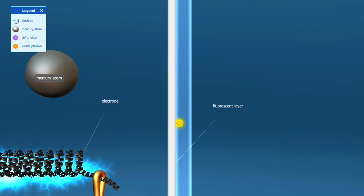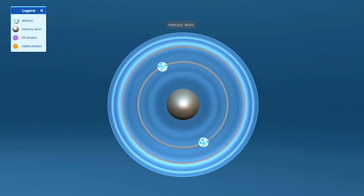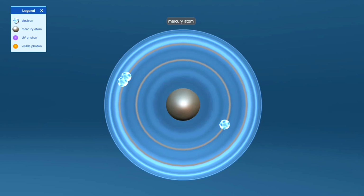They are raised to a higher energy level, and then, on falling back, they release some of their energy in the form of UV light. This is then converted to visible light by the fluorescent inner coating of the tube.